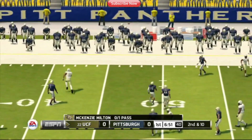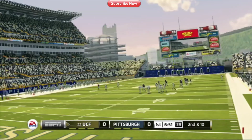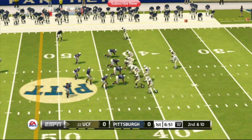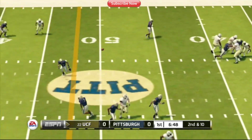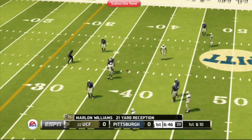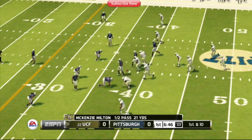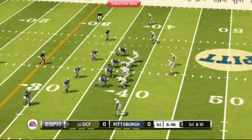He gets rid of this one. Second down, 10 to go. Ball on the 42. Into that quickly. Brought down right around the 38-yard line. Superb effort by the receiver to come down with that ball. This comes down to the timing between the quarterback and the receiver, and the result, again, a nice play for the offense.